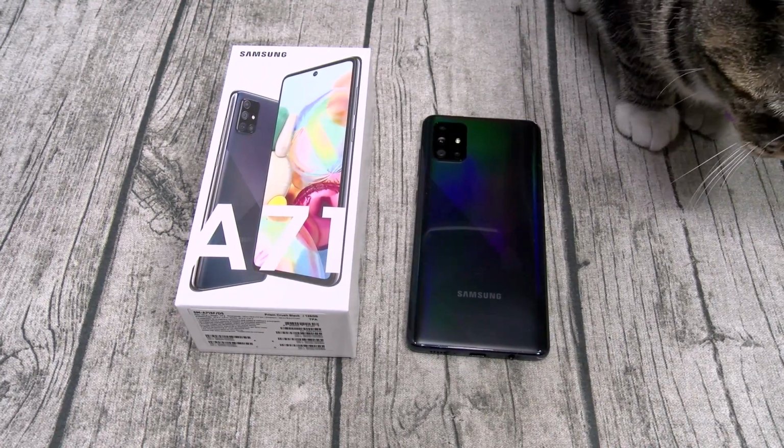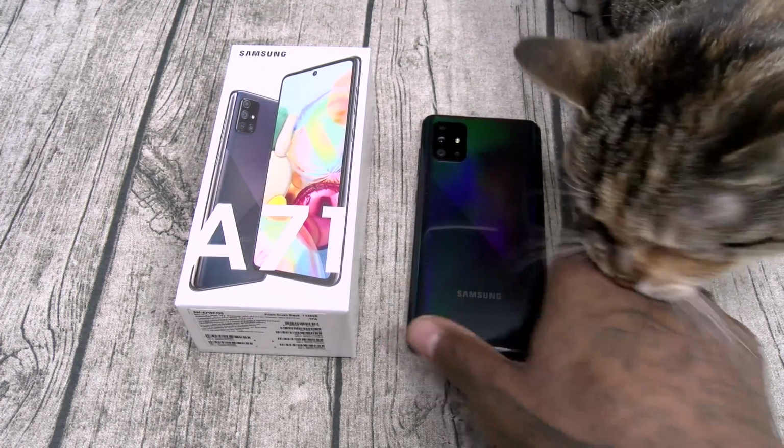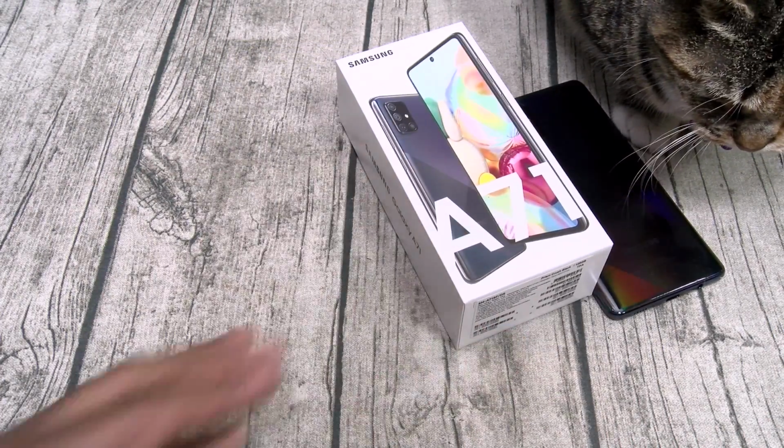Shoes ain't trying to let me get this A71. That's how you know this phone is White Shoes approved. All right, Shoes, here, you got it. It's your phone. Yeah, you got it. It's yours. I'm out of here.